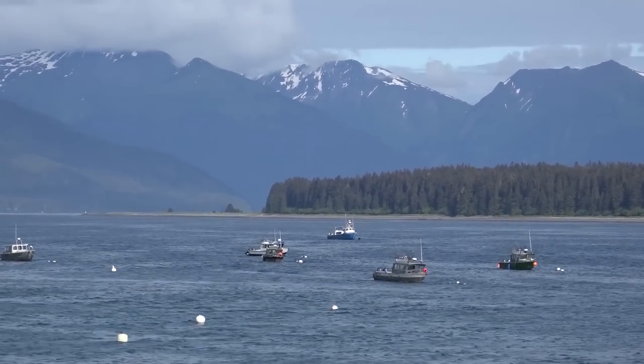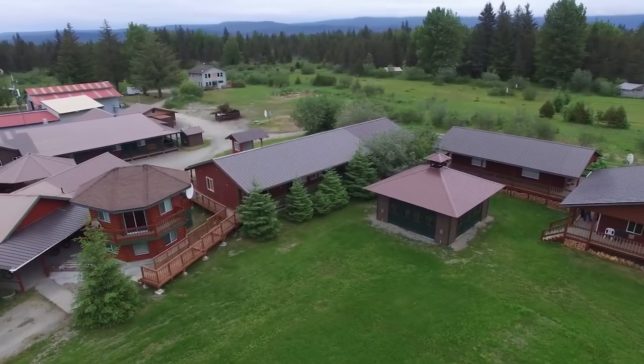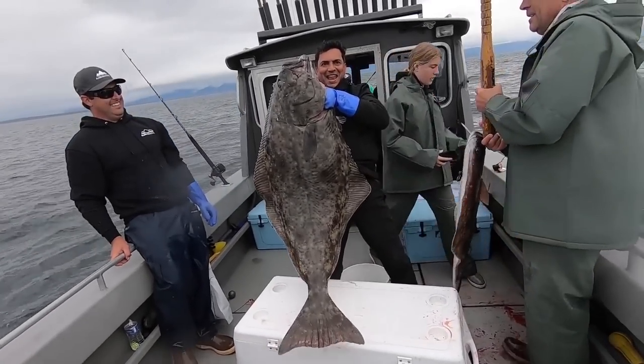Alaska, what an adventure to start. We got settled in at Alaskan Anglers Inn, located in beautiful Gustavus, Alaska. After getting nice and comfortable with our accommodations, we were off and fishing the very next day. Halibut was the name of the game on day one, with our entire group going bendo.